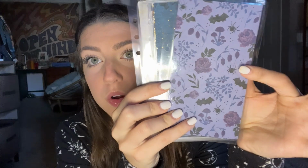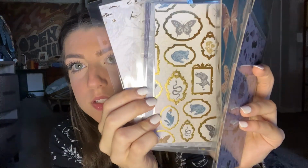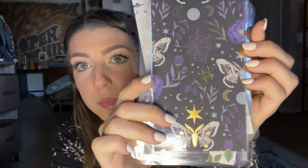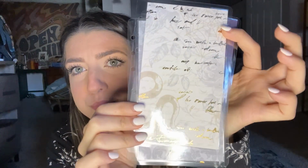So these are the patterns. I have this spider one, this one, this one. This mothy, oh gosh, mothy butterfly one. I have this one. It is shiny, gorgeous, like frames. Let me put some of these down. I have this one. This one is also shiny, spider webs and moths. This one has crows. And then just another pattern. This one has a little snake and some writing. It's shiny. I'm sorry about my light, but yeah. Okay, so these are my spooky set.